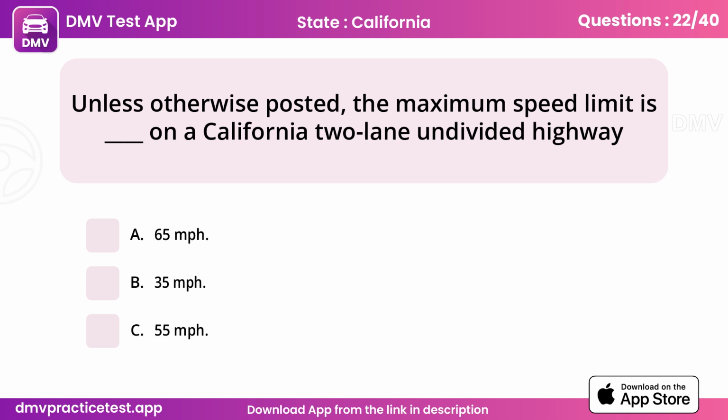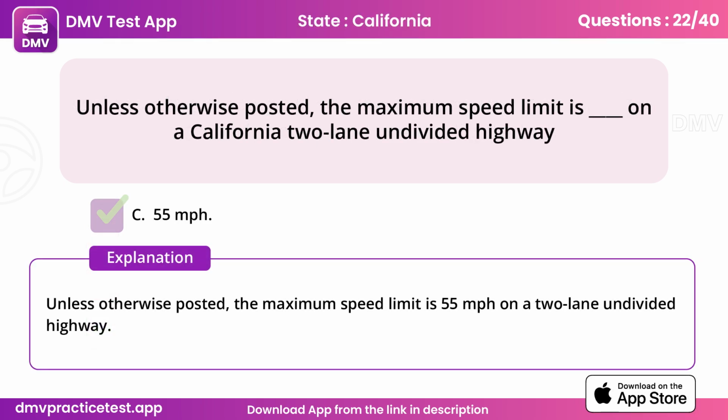Question 22. Unless otherwise posted, the maximum speed limit is on a California 2-lane undivided highway. C. 55 miles per hour. Unless otherwise posted, the maximum speed limit is 55 miles per hour on a 2-lane undivided highway.